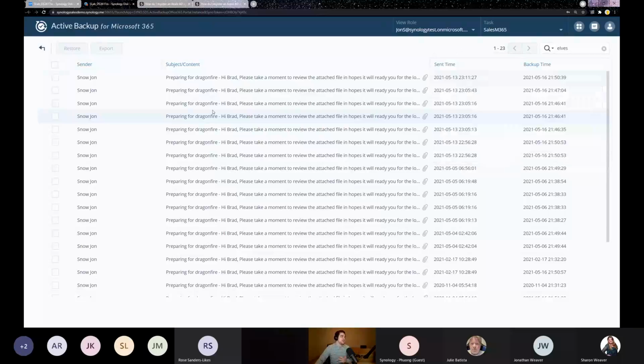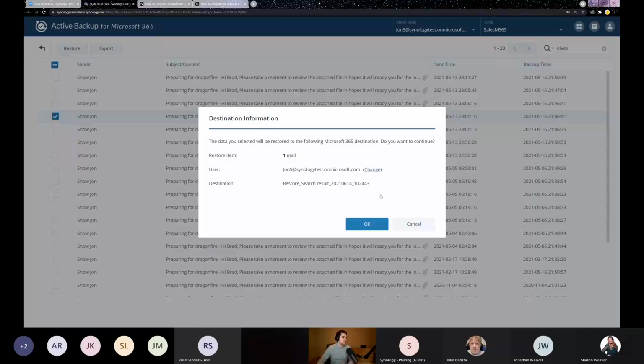Now, we found the email that we want. All we have to do is check that email and click restore, and it shows us the destination folder that it's going to restore to. If I click OK here, it's going to start restoring that information and create that folder so that we can grab it right out of M365.